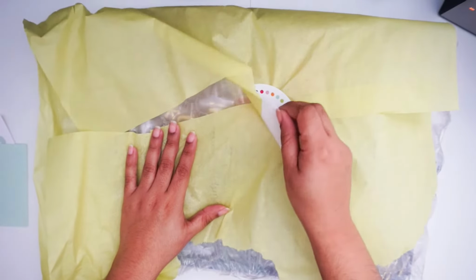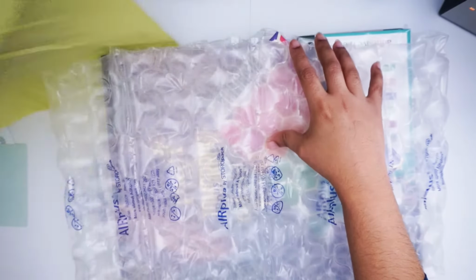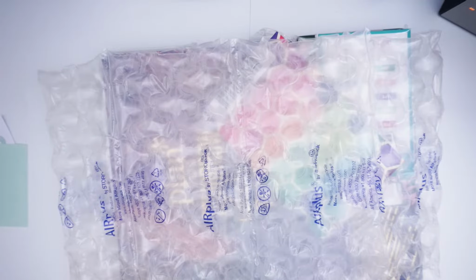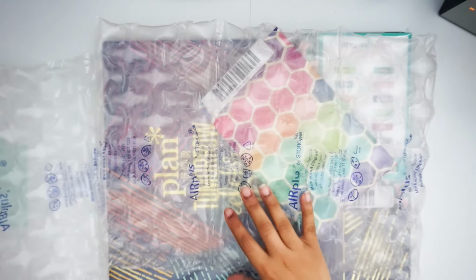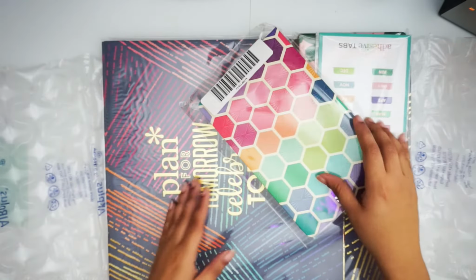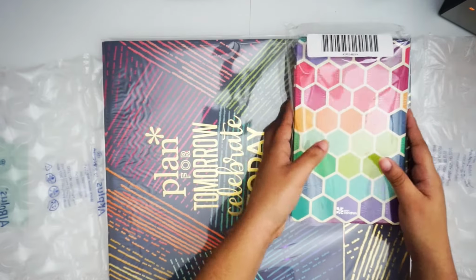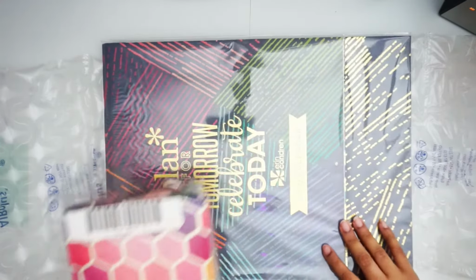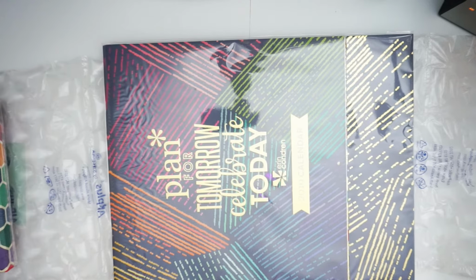Now this is the wrapping paper. Let's get it out of the way because, let's just be honest, this came all types of everything. So we got your bubbles, and then we have what I actually ordered. So let's get right into it. I'm gonna do the big item first just because I was not expecting that. It's huge, you guys.